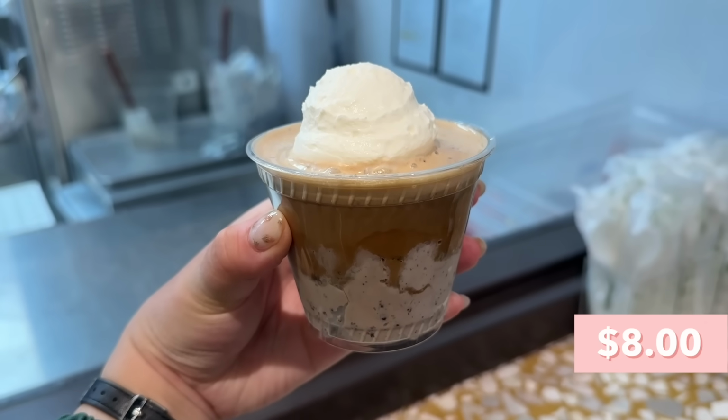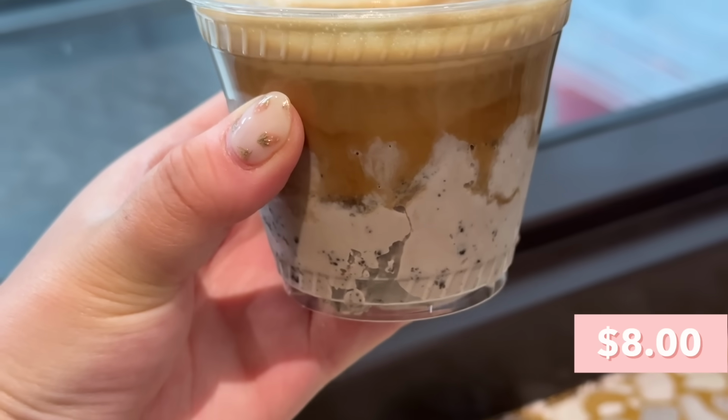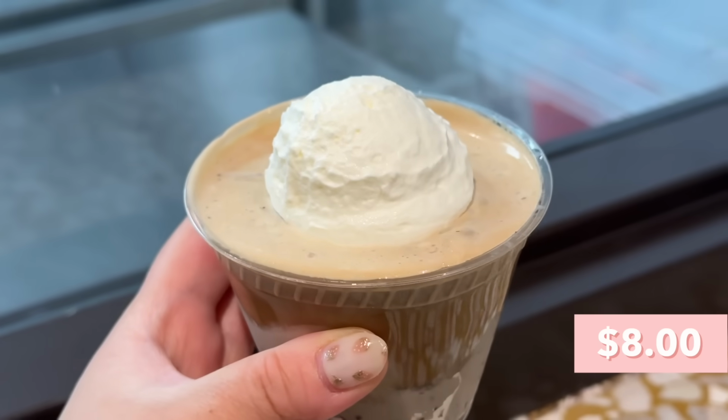Okay, now we are at Caffè Panna, and I have been wanting to try this place for years. I just never got around to it, so I'm very excited to try it today. And I got the affogato with the cookies and panna flavor, which is kind of like a cookies and cream, and it comes with this whipped cream on top as well.